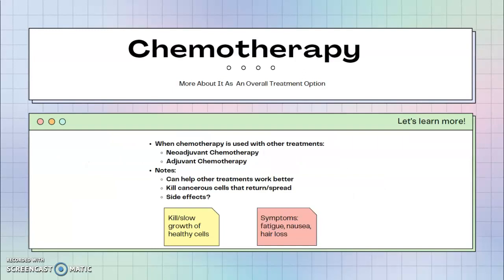Now, while receiving chemo can help other treatments work better by killing cancer cells returning or spreading, in types such as neoadjuvant chemotherapy and adjuvant chemotherapy, chemotherapy treatment, like other treatments, does have its drawbacks due to killing or slowing the growth of healthy cells as a non-discriminant treatment. This will often result in symptoms that we often associate with cancer, such as fatigue, nausea, and hair loss, but these symptoms typically and often do go away after treatment has been completed.